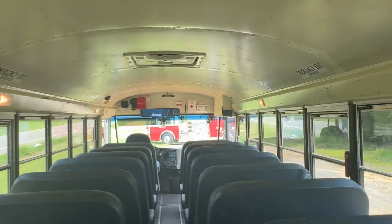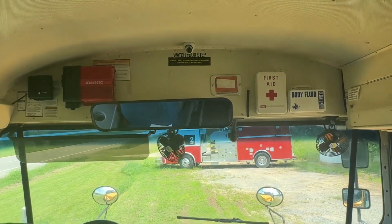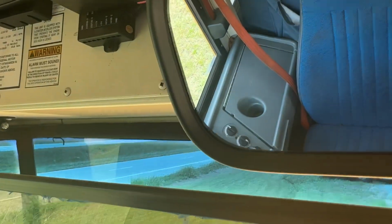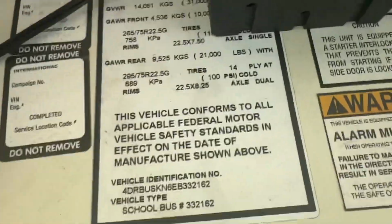Talking a little bit about your interior measurements. So we've talked a lot about if you're going to use this as a school bus, but let's talk a little bit about if you're going to do a conversion, because I do know that a lot of these are getting turned into other applications and other uses. So hopefully you can see that.